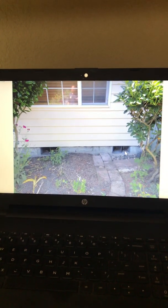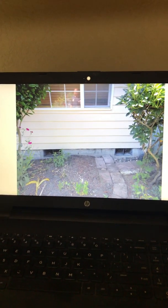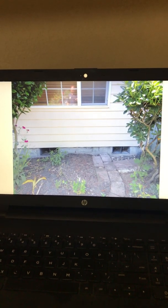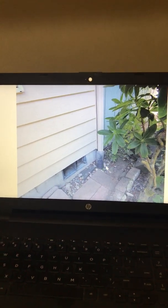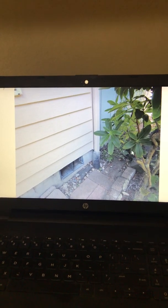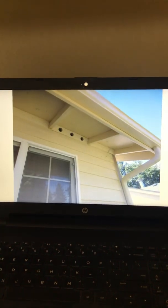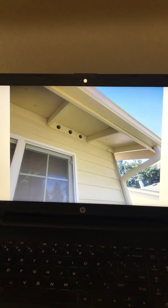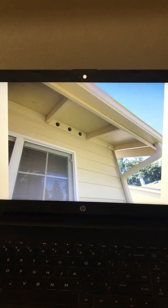Screened openings for your foundation let air flow below the home, which is important. You want to keep an eye on the screens. Any holes in the screens are access points for rodents. Downspouts go into drains, so keep an eye on those drains. If it's raining, you want to make sure water's not flowing out of these, which would indicate that they're blocked. We don't know where they're going, but they should be taking the water somewhere away from the house. Vented eaves, we'll talk a little more about those coming up.